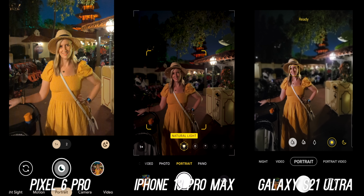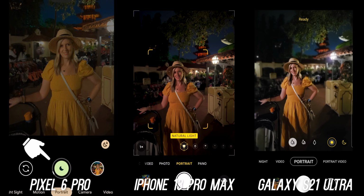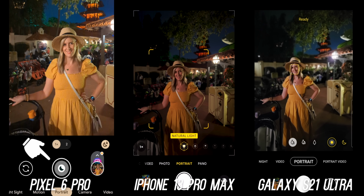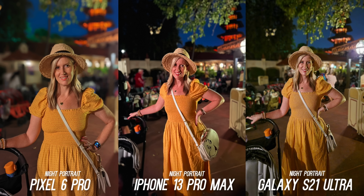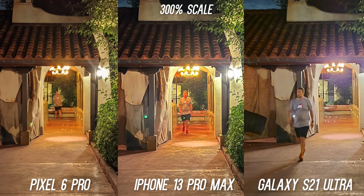You can see that the other two finish exposing, and then the Pixel just keeps going for another 2 to 3 seconds, and this introduces a lot of shake, causing blurry images. It was frustrating to say the least. The Samsung was right behind the Pixel with exposure time, but it was still about a second or two less, creating less movement blur. This gentleman was walking out, and you can see that the Pixel ghosted him. The Ultra was much better at keeping him intact, but the iPhone's 1 second exposure did the best.